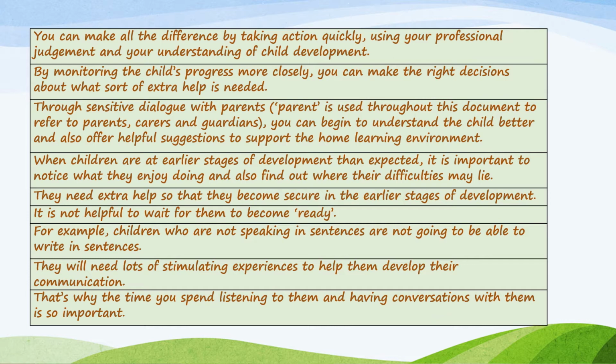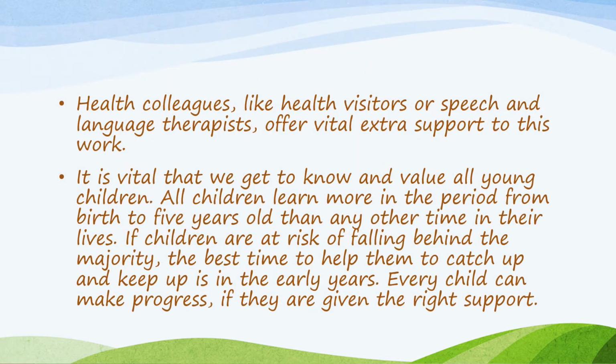When children are at earlier stages of development than expected, it is important to notice what they enjoy doing and also find out where their difficulties may lie. They need extra help so that they become secure in the earlier stages of development. It is not helpful to wait for them to become ready. For example, children who are not speaking in sentences are not going to be able to write in sentences. They will need lots of stimulating experiences to help them develop their communication. That's why the time you spend listening to them and having conversations with them is so important. Health colleagues, like health visitors or speech and language therapists, offer vital extra support to this work.